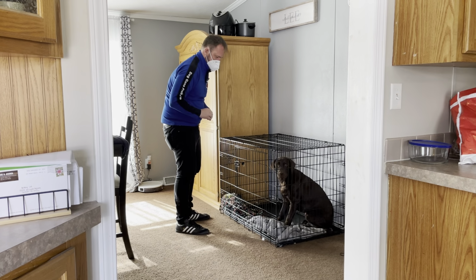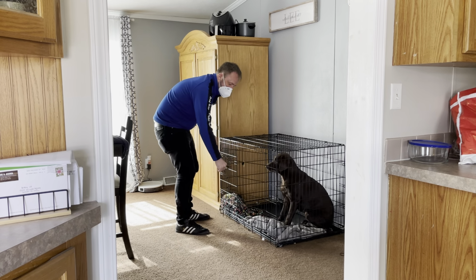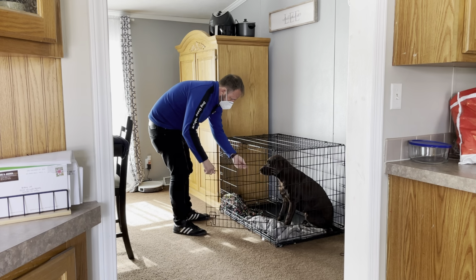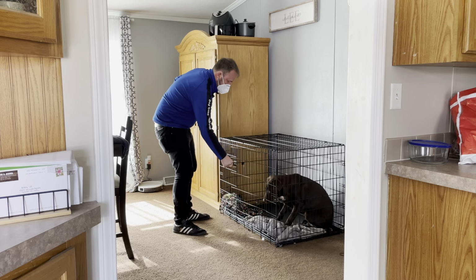Stay. That was harder. You see how she looked right there. She's like, the door is fully open. Why do I want to get the treat? But the treats are pretty good. Stay. You're distracted by Leo a little bit. Yes. Stay.